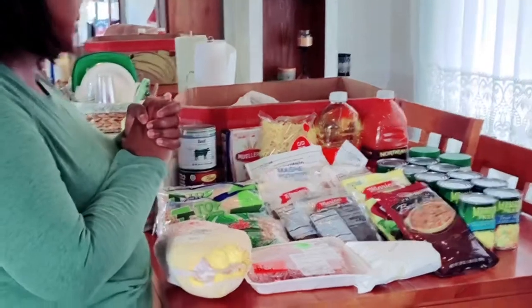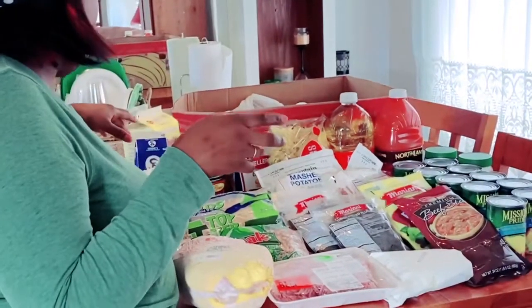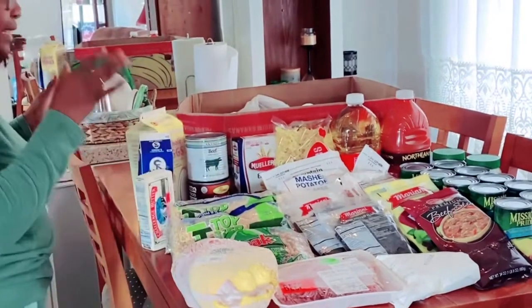My husband, it was a last minute thing, but it is like a big haul, especially since it's free. All right, so let me start with the meats.